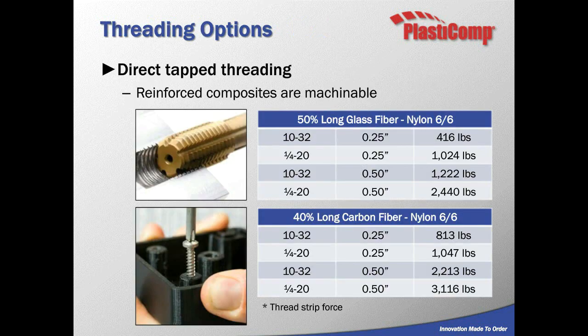I get asked a question very often when it comes to threading. How strong is the threading? Do you have to insert mold threads, or can you directly tap the material? Another thing that I like about our material, or just long fibers in general, is that they make the product a lot more machinable. So you're not going to get the melting as you machine the metal. It actually machines very similarly to aluminum.